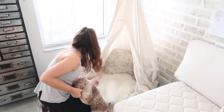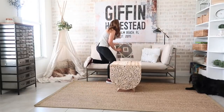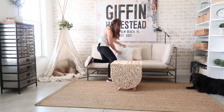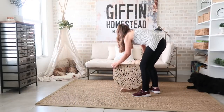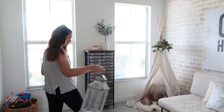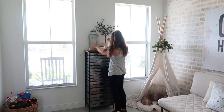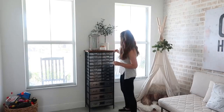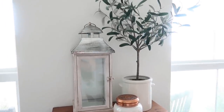I stopped by Michael's the other day and all of their spring decor was marked 70% off, including all of their lanterns. And something about lanterns I just love for home decor. I'm such a sucker for those. So as soon as I saw they were on sale, I knew that I was gonna leave with one. So I found this really pretty white one with a little silver detail, and I thought it would just look really nice in this room. I'll probably add a candle to it at some point, but for now I just like the look that it gives to this little space.